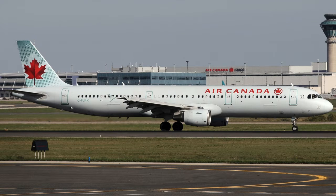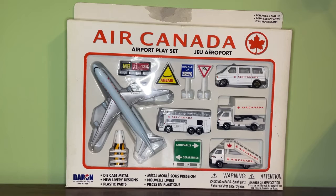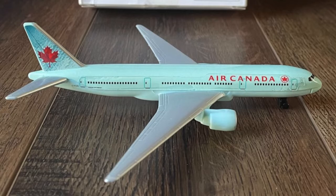Over time, the mint green livery has slowly been replaced by aircraft being repainted into the newer livery or just being retired. So 2004 until 2016, when the mint green livery was being painted on the aircraft, is definitely the best guess for when exactly these models were produced. The mint green livery A340 was most likely produced from around 2004 until 2008, once Air Canada retired their last A340. And then they painted their mint green livery on the 777 from probably around 2009 until 2016, once they introduced their newer livery design.